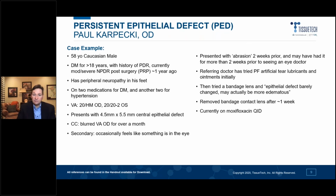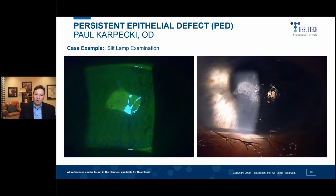This was 2 weeks. He's currently on an antibiotic, which is fortunate, and that's what he presented with, just a very central, 4x5 persistent epithelial defect. Now, it's interesting if you look to the right, how you can see fibrosis already forming, which makes you worry this is going to be a serious problem. He has significant edema with desiccated folds.